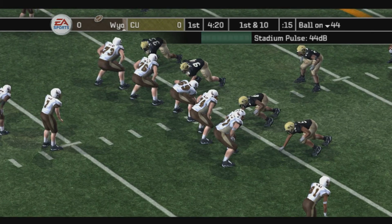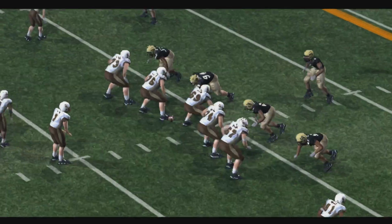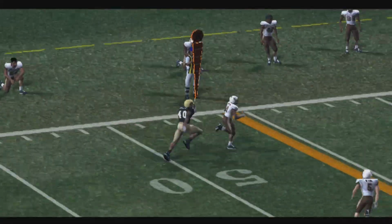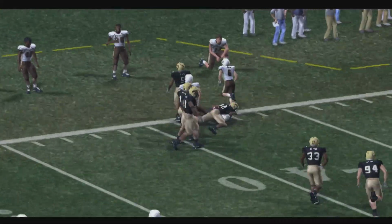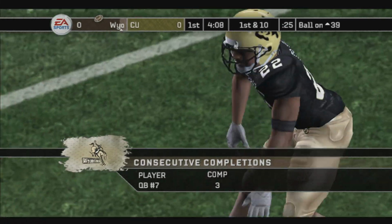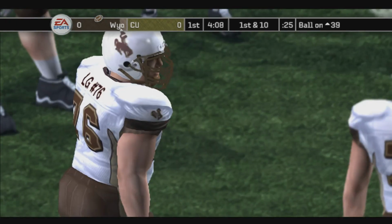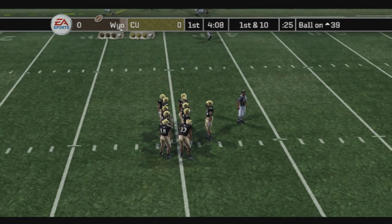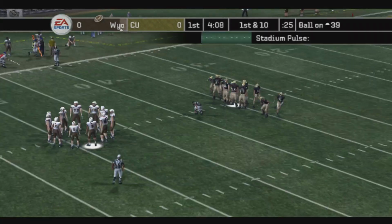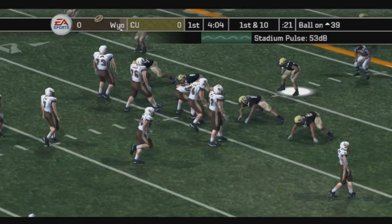Number 7 with 4 wide receivers. Drops back on first down. He's looking for his man. He snags it. He's tackled at the 39. Good gain on the pass to the running back. This young man is becoming more and more part of this passing game. He does a great job of making guys miss after the catch. First down, 10 to go. Ball on the 39-yard line.